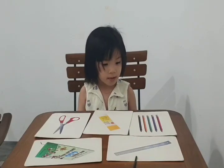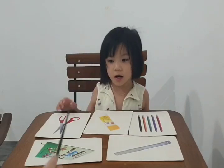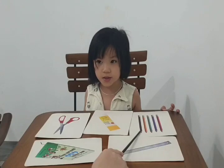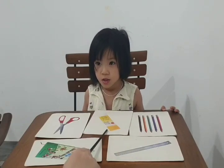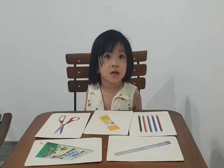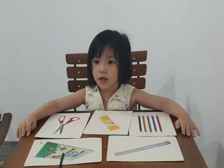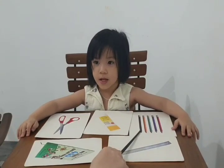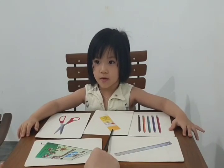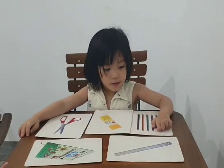Okay. Now let's repeat. Ruler. Book. Pencil. Glue. Scissors. Okay, what is it? Ruler. Book. Pencil. Glue. Scissors. Okay, very good.